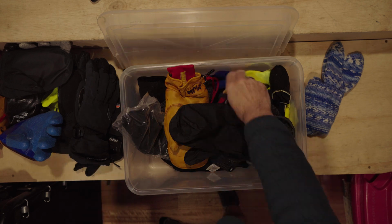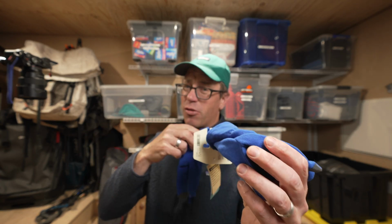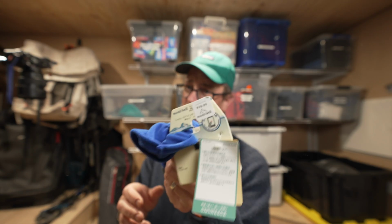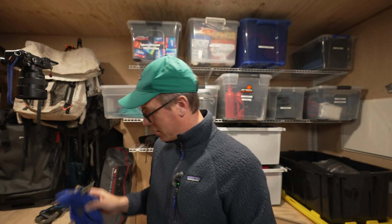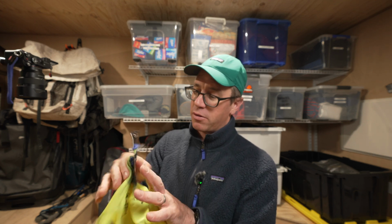Everything sits in here. And don't forget your chemise gloves. Spare pair of them. Talked about the chemise gloves non-stop on this channel. Love them. They're just my go-to, and I always have a spare pair because they do wear out after a couple of years. That's the glove box. Keep all that stuff in there. Also keep a few spare scrub gloves in there, bright ones if you need them.